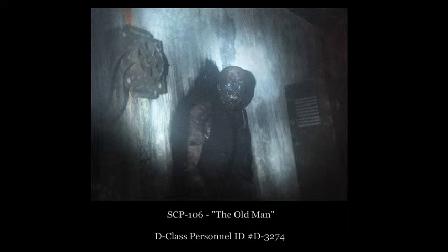situations. All staff, research, security, Class D, etc. are to remain at least 20 meters away from the containment cell at all times, except for mandated maintenance and re-evaluation checks. Containment cell must be held suspended in a secondary cell, the walls of which must be at least 30 meters distant from the outer walls of the first or primary cell.